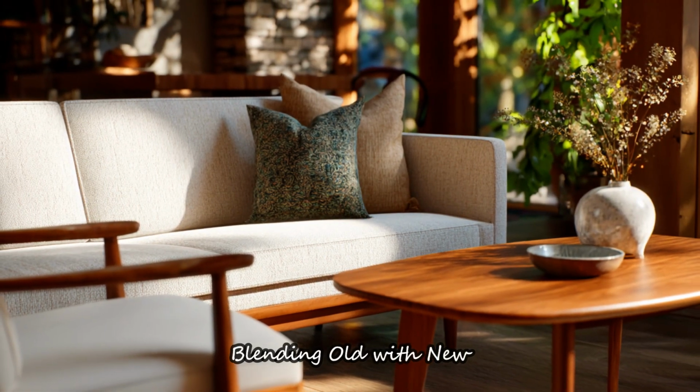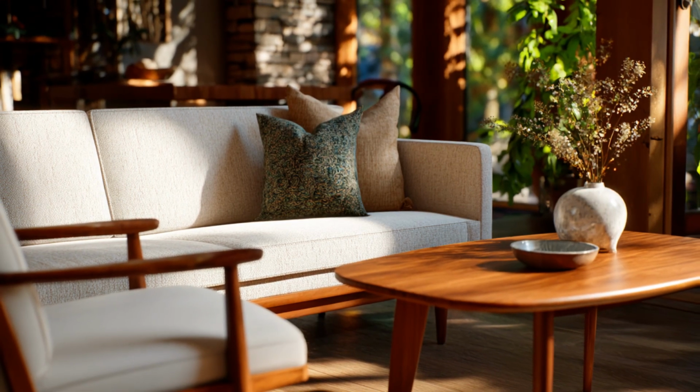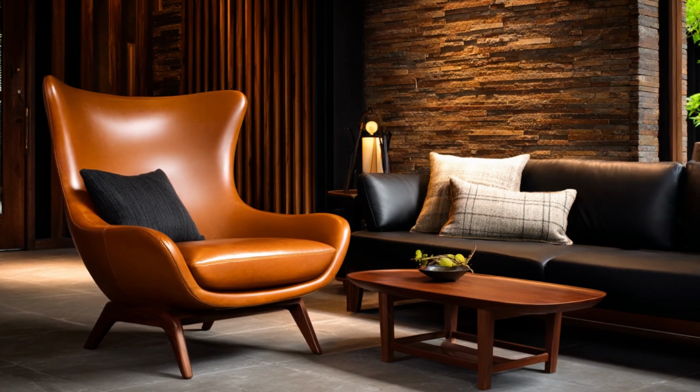Don't feel pressured to go all in vintage. Mixing thrifted treasures with your modern pieces creates balance and makes your home feel personal. A mid-century chair paired with a sleek sofa is the perfect example of harmony.